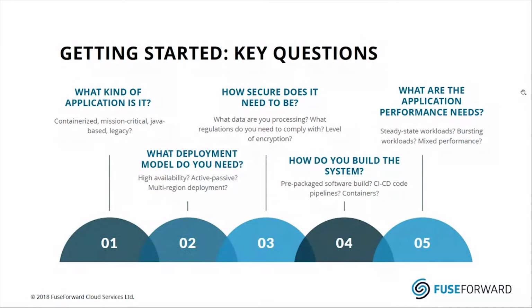How do you build the system? Is it using packaged software from CDs, or is it all custom built? And then what are the application performance needs? Is it a steady state workload where everybody's using it every day? Or does it burst at the end of the year when we have a lot of people buying on Black Friday? Or are we creating a mixed performance model where there's a lot of variability to it and we need to be dynamic in our burst up and burst down? A lot of questions to answer, but it's a very structured process if you follow the steps 1, 2, 3, 4, 5.